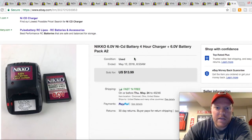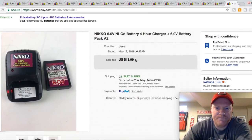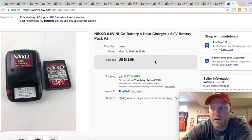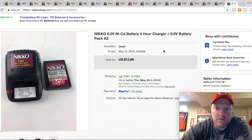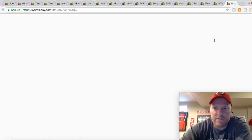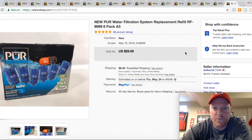Next up is this little Nico 6-volt battery charger. Not big money, $13.99 free shipping, but I think I got it for like $50. You know what? I didn't even pay for it. This was in a random box of stuff that I got somewhere. It might have been in with that N64 stuff, but it worked fine, so I sold it. These are good little bread and butter items, because you'll find these a lot. They're like RC car batteries and battery packs and chargers. You'll see them out there for sure, and you can always get them for like a quarter, 50 cents. They're always really, really cheap. And I've got a pretty good success rate with those working too. I don't think I found one yet that hasn't worked.